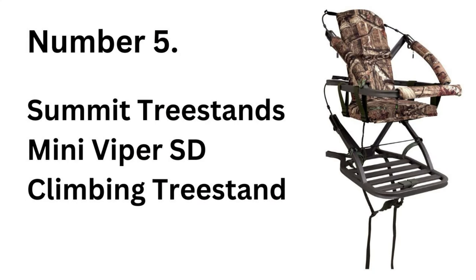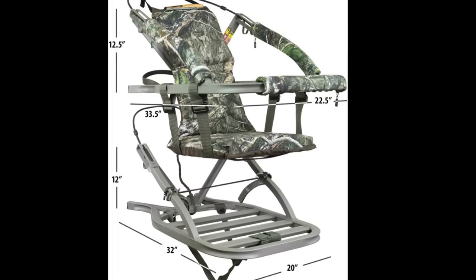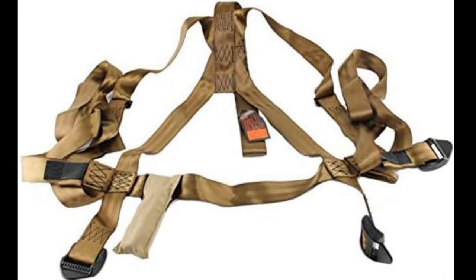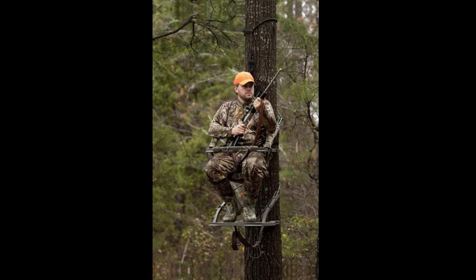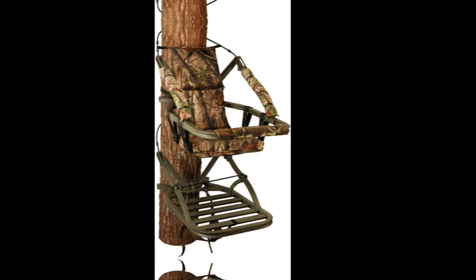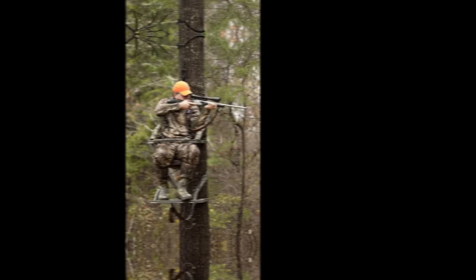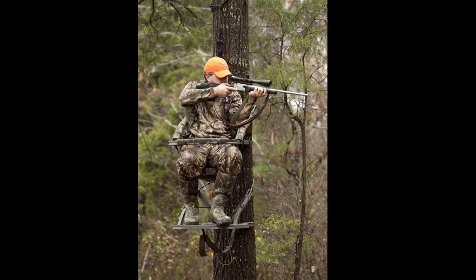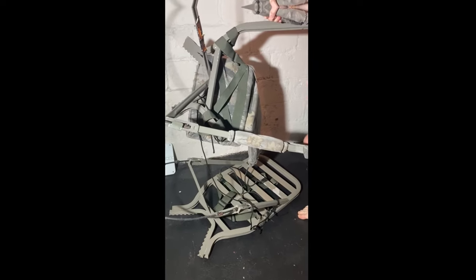Number 5. Summit Tree Stands Mini Viper SD Climbing Tree Stand. Designed for smaller framed hunters, the Summit Mini Viper South Dakota is lightweight, compact, and easy to carry at just 18 pounds. It features the same durable aluminum frame and dead metal sound deadening technology found in other Summit models. The padded seat and backrest ensure comfort for long hunts, while the quick draw cable system allows for quick and secure attachment. It's an ideal choice for hunters looking for a lighter stand without sacrificing quality.